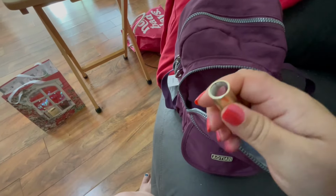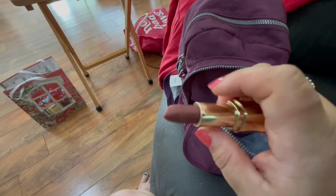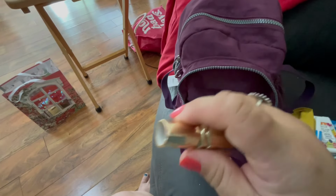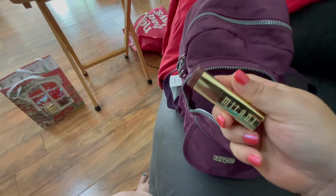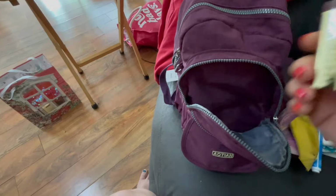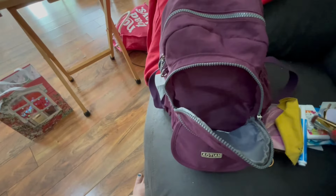A Milani lipstick. I put some on. I didn't know whether to make this video with my camera, just sitting down, looking at you guys and showing you what's in my bag, or do it like this, where I'm actually showing you what's in my bag. I decided to do it this way.